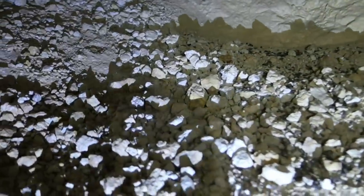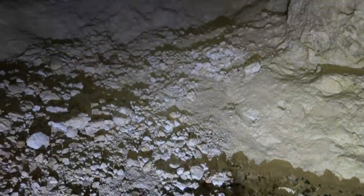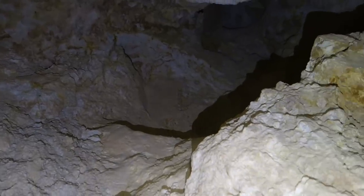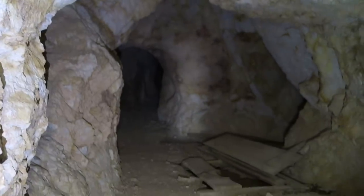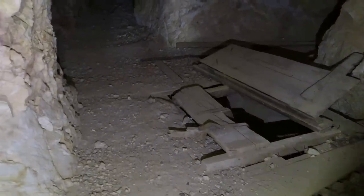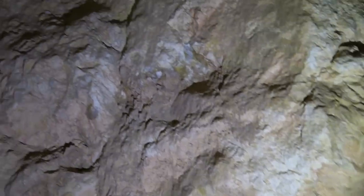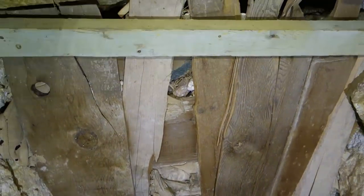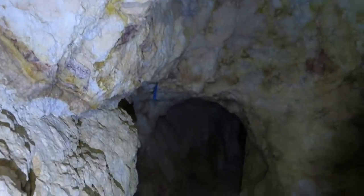Okay, there's a little stope here, running up there. Over here, we have a winze dropping down. Looks like there was an ore chute here at one time, but that's all plugged up now. Feel a nice breeze here.